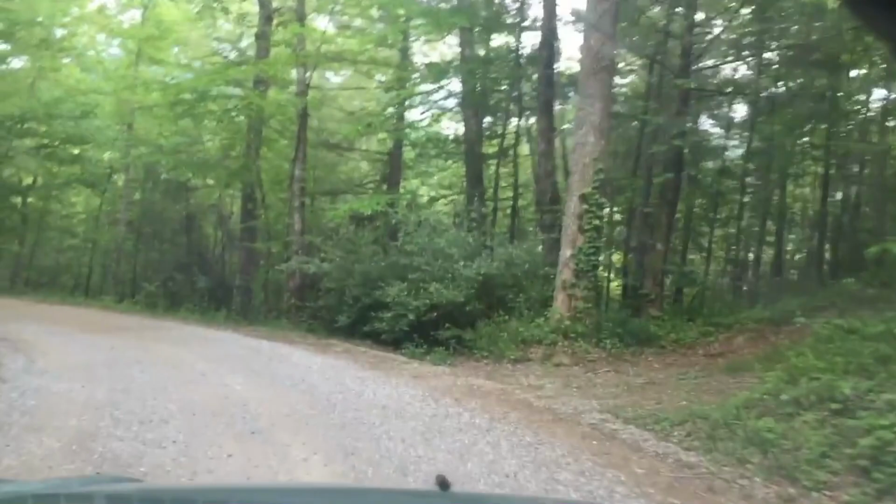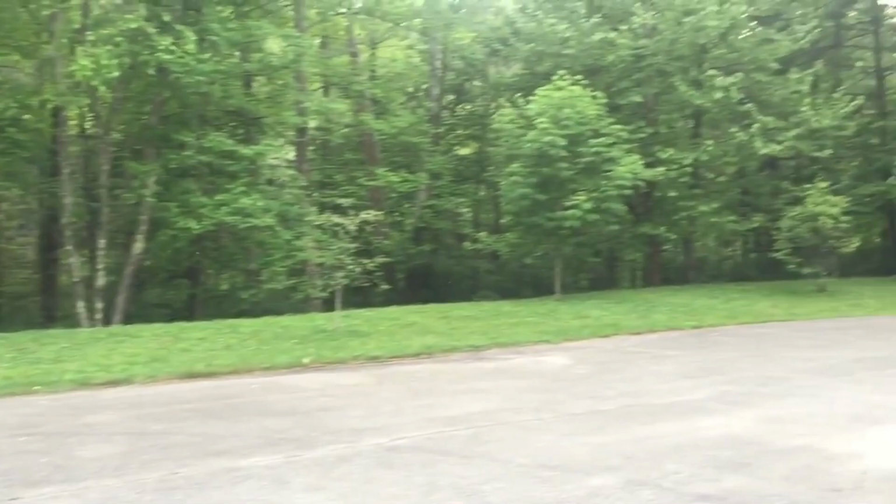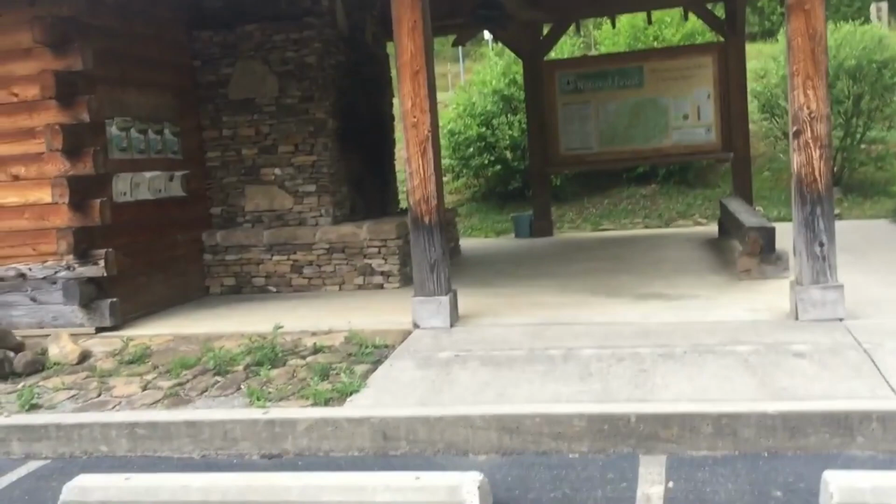There is some kind of bee on my windshield. Go away, bee. So I pulled into the North River checking station. Some activity up there. But this is a cool little stop point.